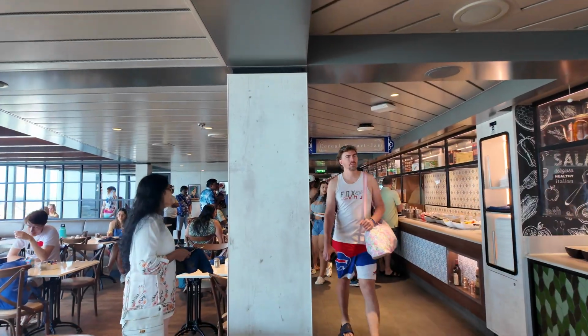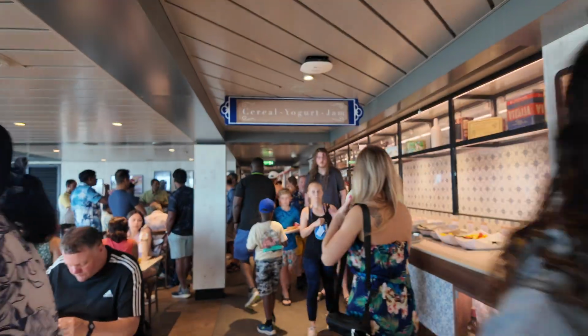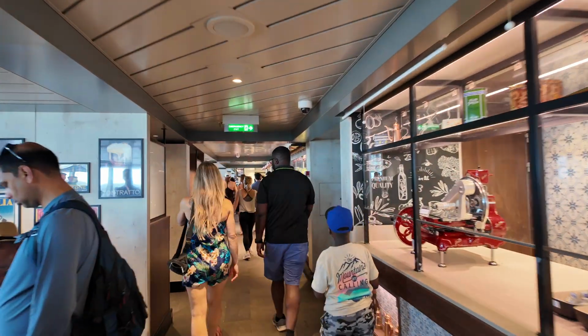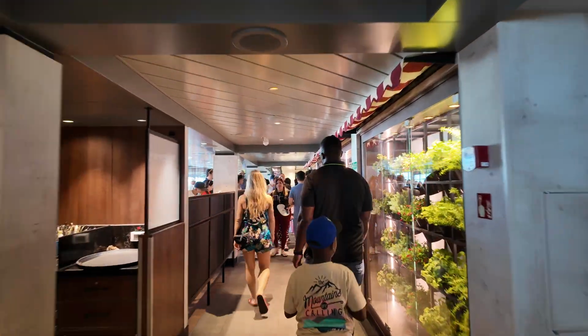Plenty of different options for food, of course, but during these busy meal times, it's just going to be very, very, very packed. Of course, everything included here in the buffet in your cruise fare, so this is going to be a popular destination.